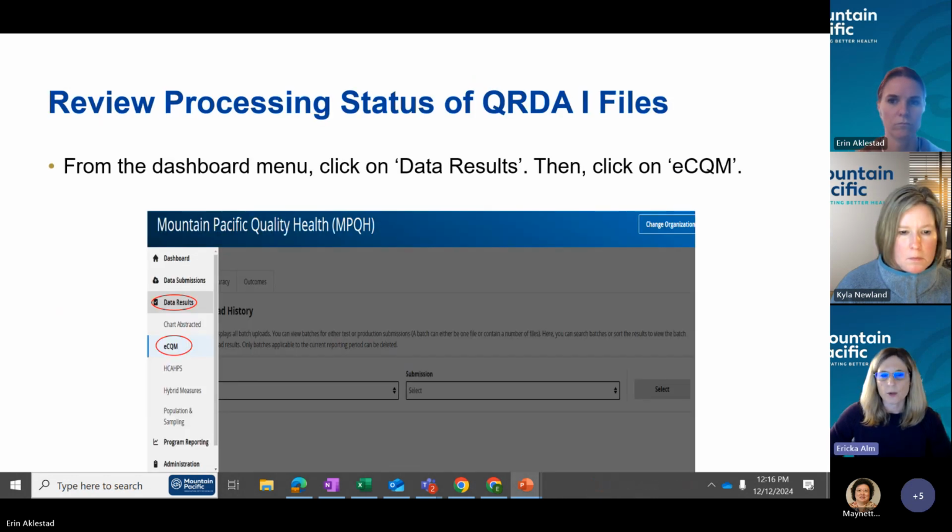And then to review the processing status of your files, from the dashboard menu, you can click on Data Results and then click on ECQM, and then the page will change for you. Next slide, please.